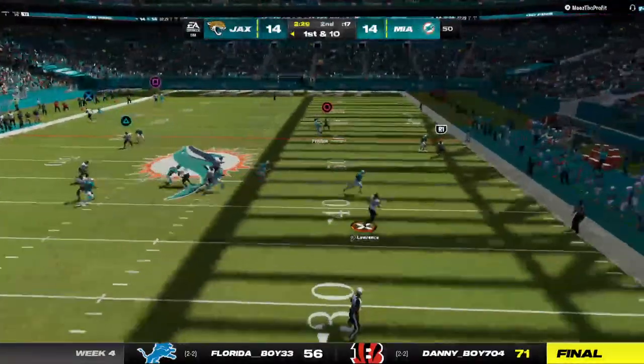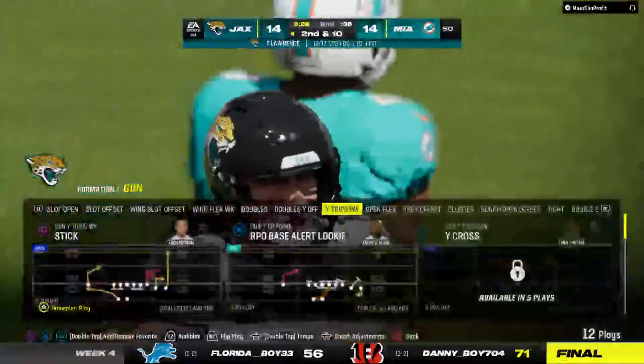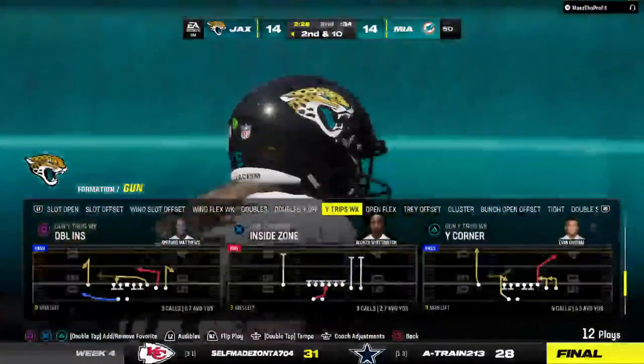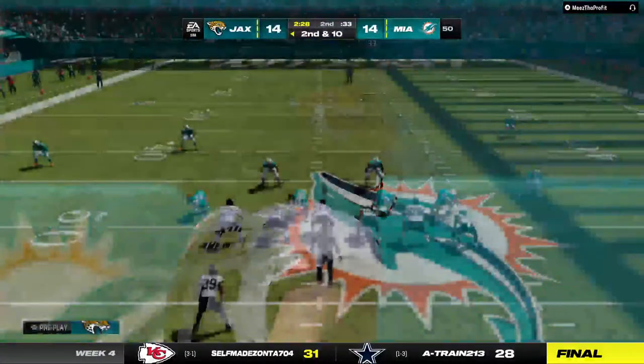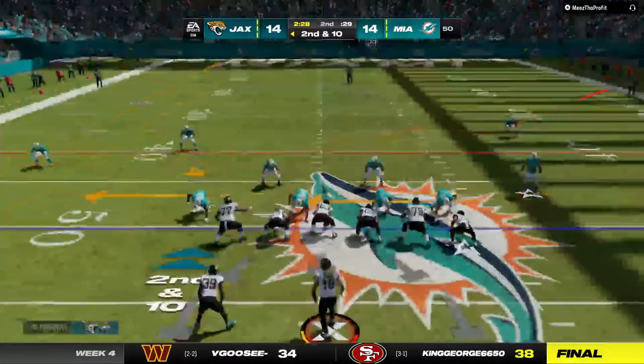Flush to his right, and he'll just get rid of it. Nice progress down the field was halted by that incompletion. They could try for some safe yards here to get things moving again, or keep throwing it and pushing it downfield to try and pick up bigger yardage.